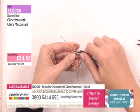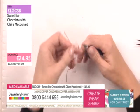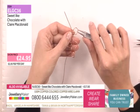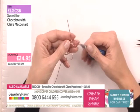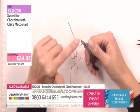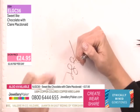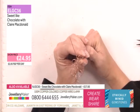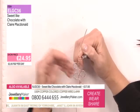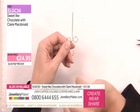Now, what I also want to do to create that leaf shape, I don't want a full round there. I want to create the leaf shape, so I want a point at the top here. To create that point, I'm going to start with the first leaf that I did on that reel, and I'm going to put the round nose pliers in and pinch together. So if I do it from below, I'm pinching those 2 together, and as I open it out, I'm going to get that leaf shape.